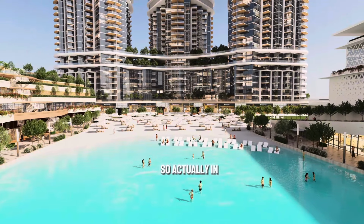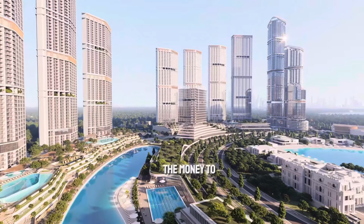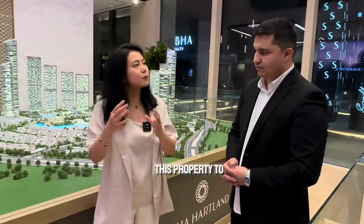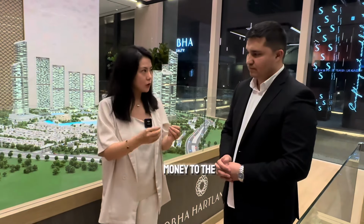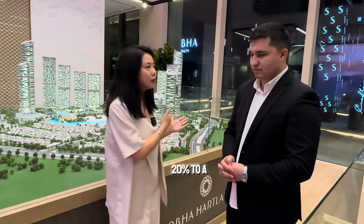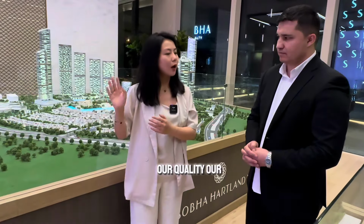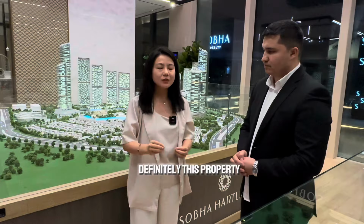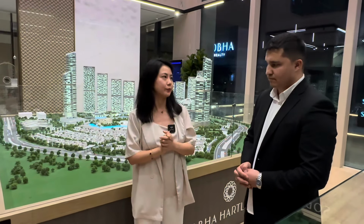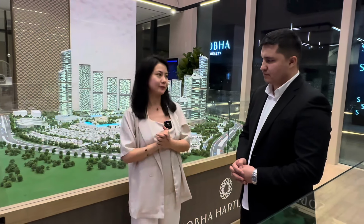So actually in off plan, the beauty of off plan is you pay the money to the property and you wait for this property to make money for you. So it's like you're saving your money in the property. But if you invest this every year 20% in an off-plan property with our SOBHA brand, our quality, our on-time construction, our prime location, definitely this property will make money for you. So you wait and this property will make more value, make more money.